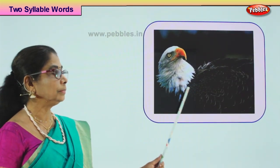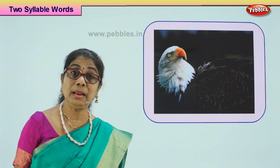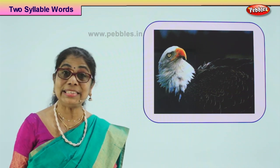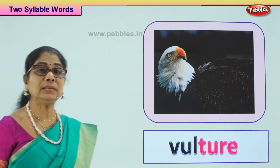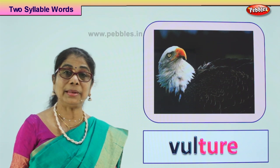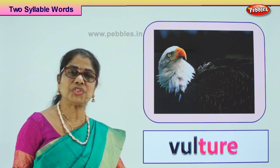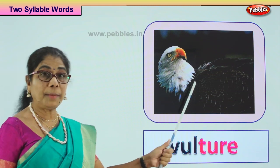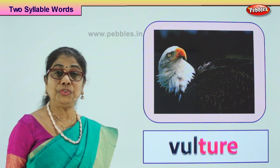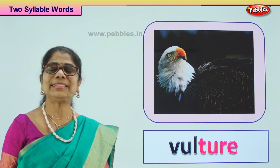Look what we have here. This bird lives on a high hill or on a high tree. Look at this beak. What bird is this? Vulture. It's got beautiful sharp eyes and a sharp beak to take away a little rabbit or little chicken. Vulture is a bird that's got sharp eyes, a hooked beak and strong feet too. Let's take a new picture now.